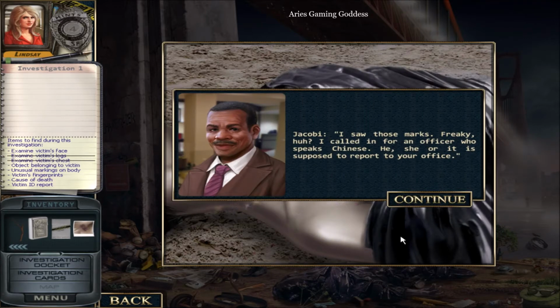Jacoby. I saw those marks. Freaky, huh? I called in for an officer who speaks Chinese. He, she, or it is supposed to report to your office.